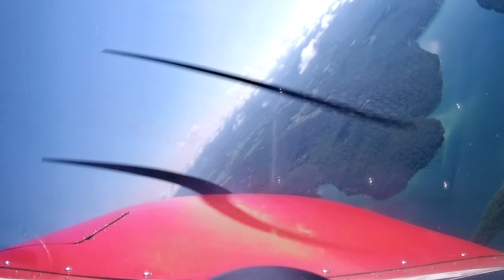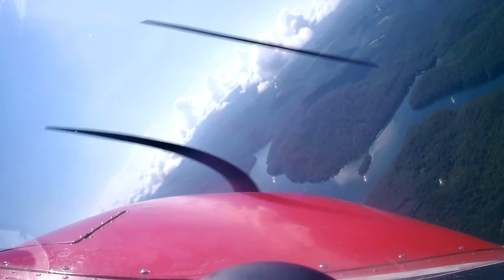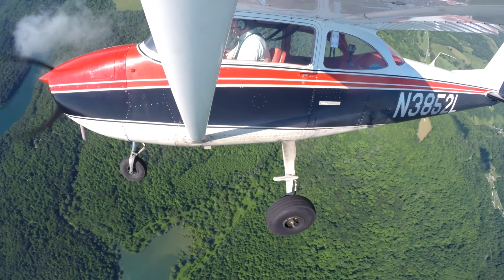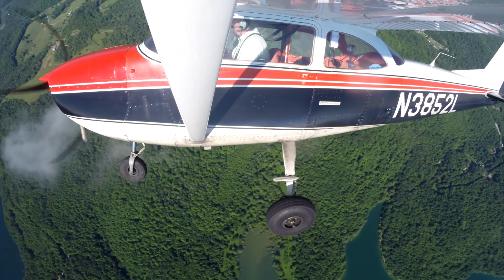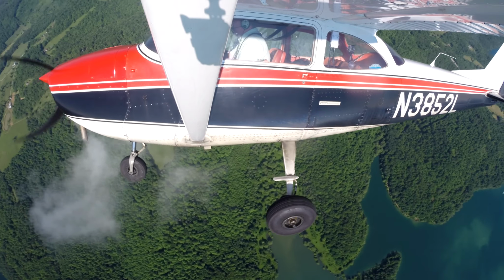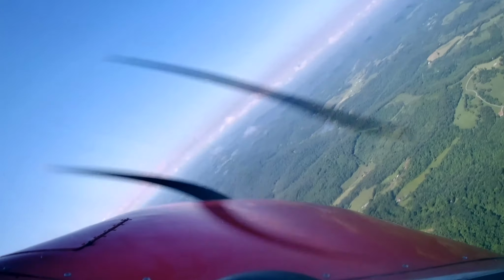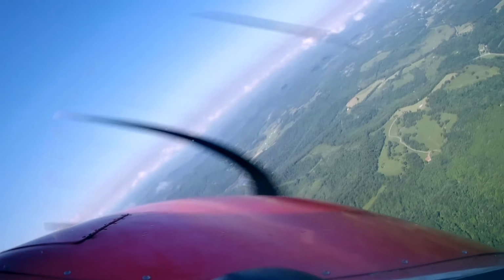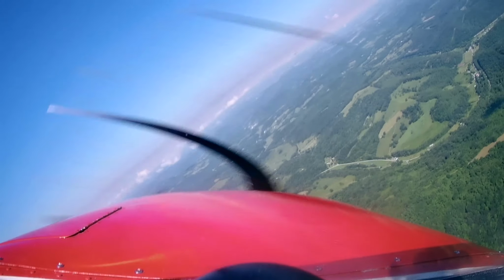Alright, we're banking into the turn, so there you go, hold that right there. We're descending. Stay in this right turn until we figure out where we're setting in at. A little more G in the bottom. Feel it come out? So that's a pullback situation. You need to pull to set your butt down into the seat. The goal is to keep that as constant as possible. We're still descending.